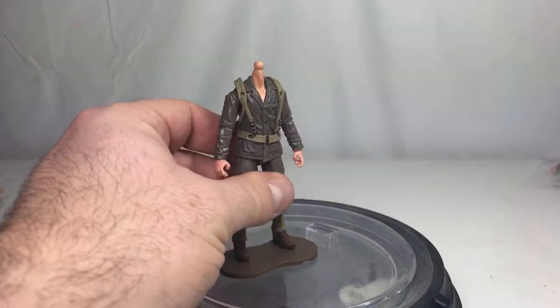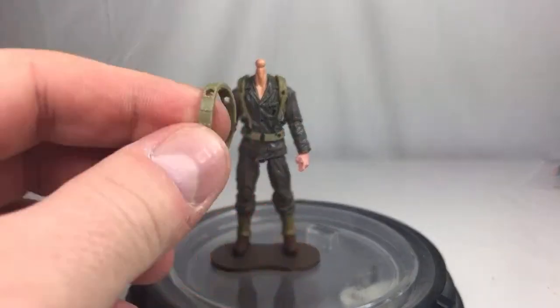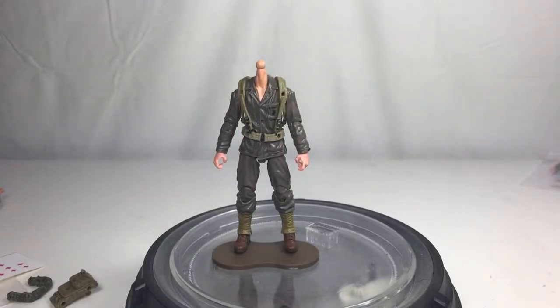There we go. That's what he's going to look like with his harness on. Now, I could just use the belt instead. It's just an option. You don't have to use it. If you have the harness, it's the same as the belt. So.